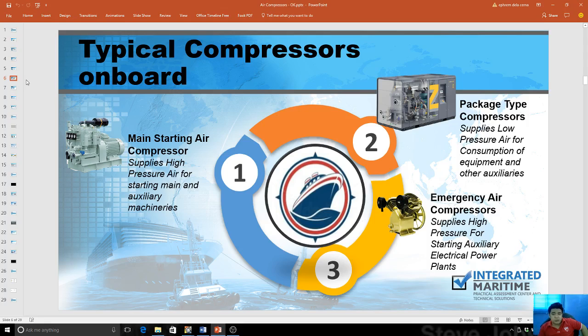We also have an emergency air compressor, which we will be tackling in that specific topic. It supplies high pressure for starting auxiliaries for electrical power plants.